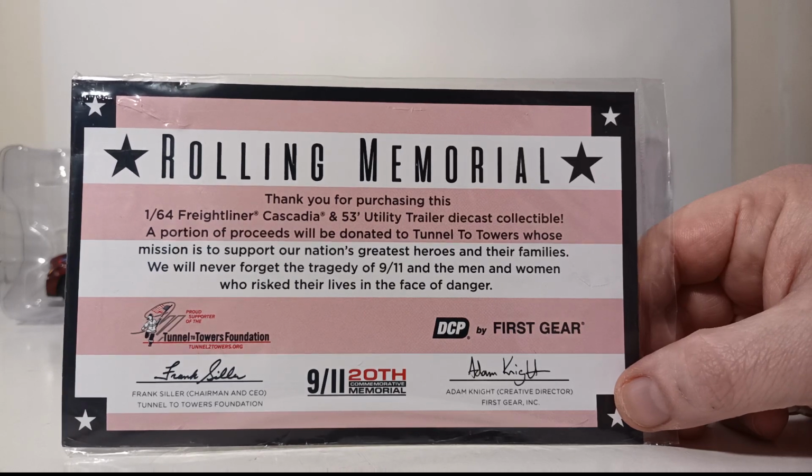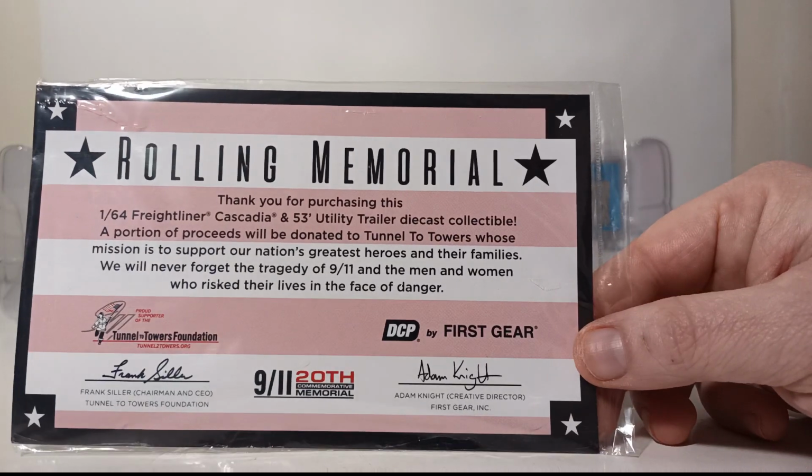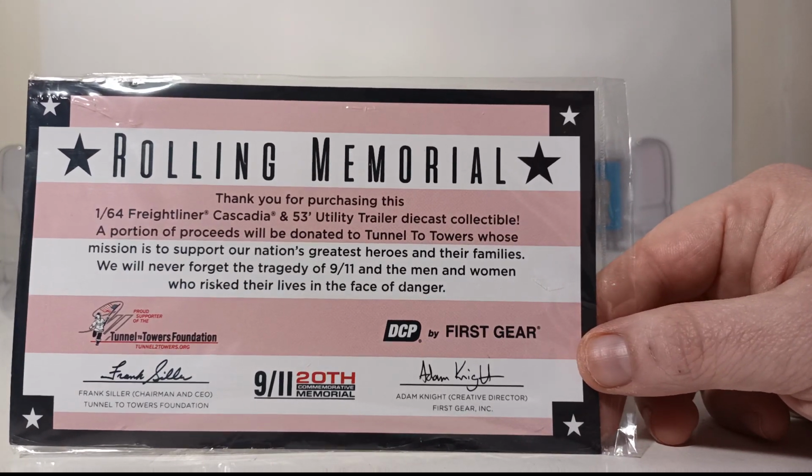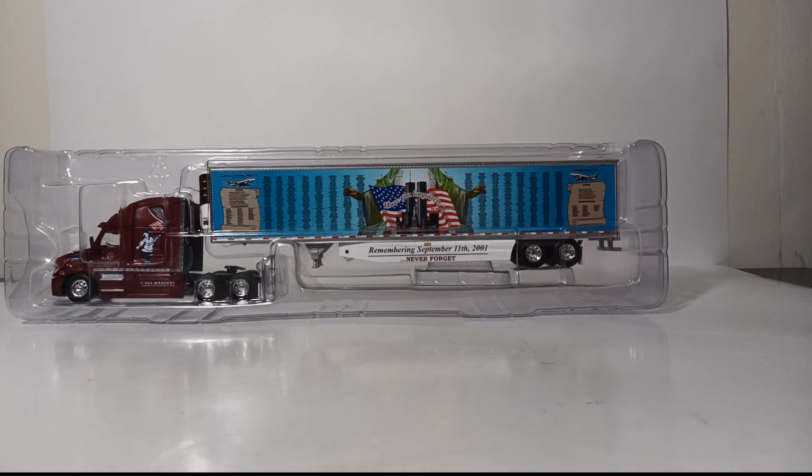This has been certified by two different individuals, including Frank Seiler, the chairman and CEO of the Tunnel to Towers Foundation, as well as Adam Knight, who many of you know, but he is the creative director at First Gear Incorporated. That is very nice that they chose to include that.